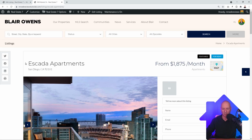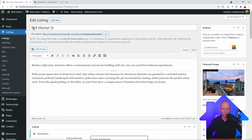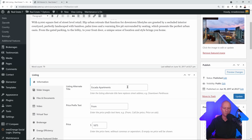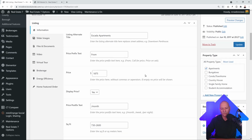So as you can see here from the front end, it says Escada Apartments, even though it's the 969 Market Street listing. This is because this is a listing alternate title. So if you enter an alternate title here, this one will display instead of the street. Okay, so this is really up to you. If you don't put anything here, it will display that one. If you put another one here, it will display instead of this one. Okay, very good.